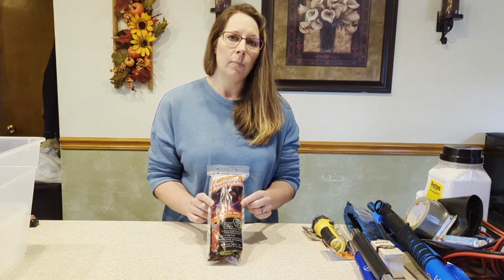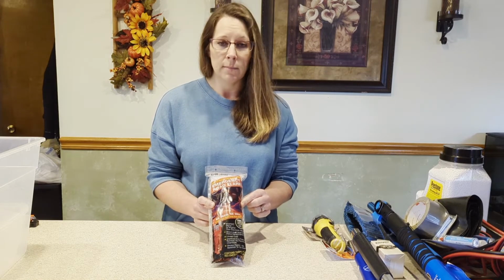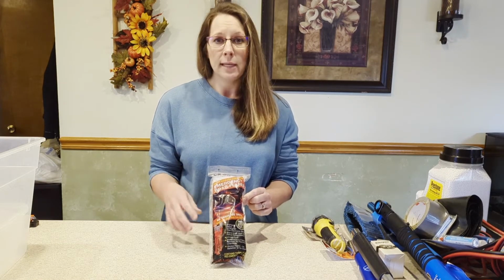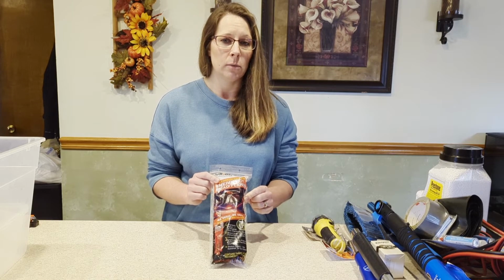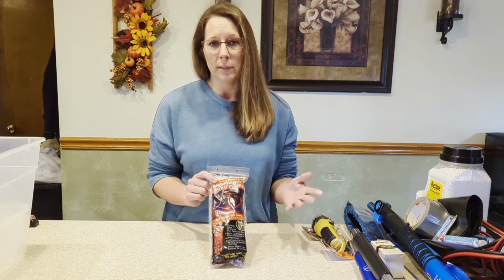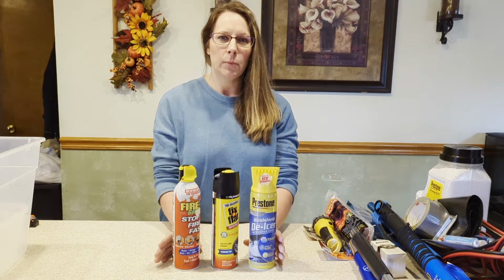These can also help if you're waiting for, say, AAA or a family member or the police if you've gotten into an accident, maybe an easier way for them to see you if it's in the middle of a blizzard. All right, these three things are also, I think, very important.